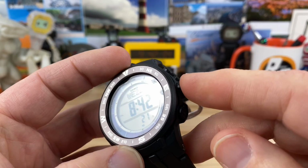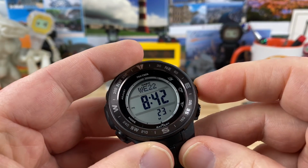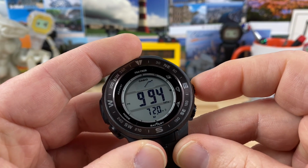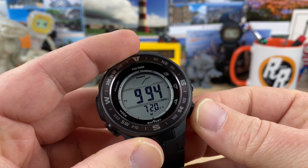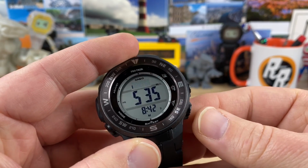Now this other button over here, and all these buttons are super easy to push, and they're soft. So you can have your quick access to your barometer and reset it. I forget how to. Okay, there's your altimeter.